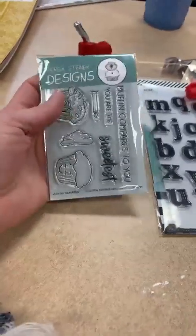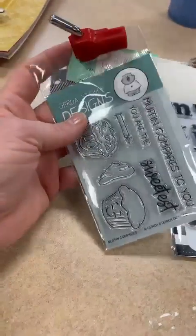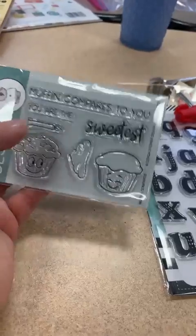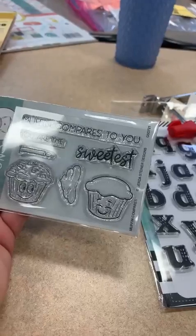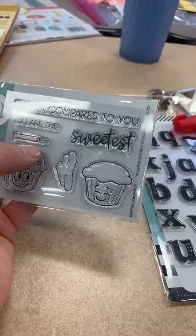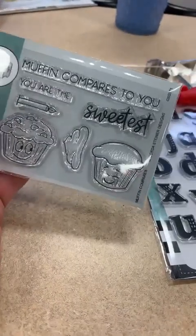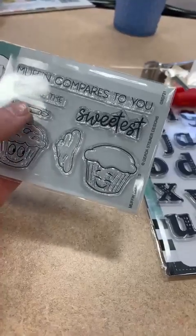I had one little Gerda Steiner over there. I just wanted the space on the shelf, and it was just the last one on the hook, so I was like, why not? We're going to pull this one. So it's cute little muffins. This one here has a nice little layering cap that you can put on there. And the sentiment says, muffin compares to you. You are the sweetest. And there's even a little candle there, so you can put more candles on if you need them. And so you've got muffins with kind of icing. Here's a regular muffin, and then you wouldn't have to add the candle if it's not a birthday card. That is normally $8.29, so 34% off of that.